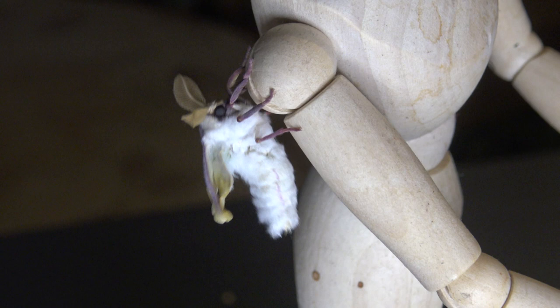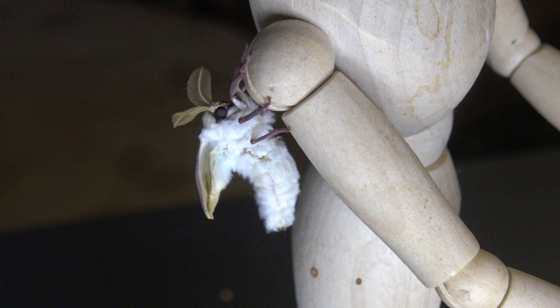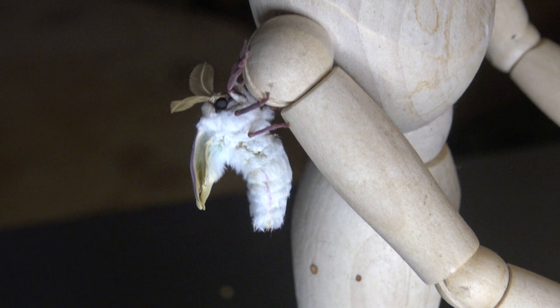Yes, this behavior, see, it's testing if it is stable enough, if it's not unstable, pulling its legs. And from this point on, it's going to inflate the wings. Oh, this is beautiful. That is fantastic.